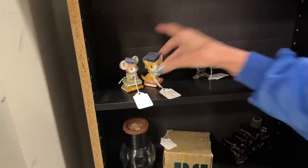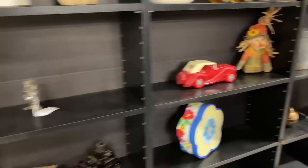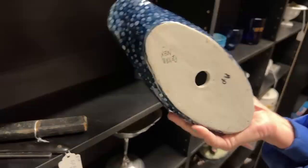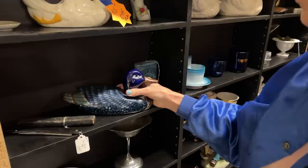Is that Donald Duck? It's one of those little acrylic ones we used to pick up when we would go to Disneyland. A very old 1877 book. I feel like I shouldn't be touching it at all. A Tonala duck. Reina, Mexico. The Reina would be the artist who did it. It's not priced.